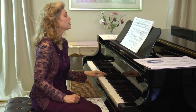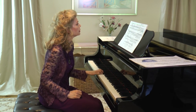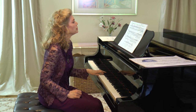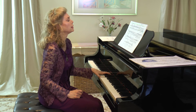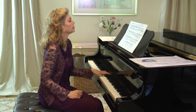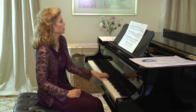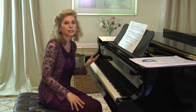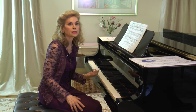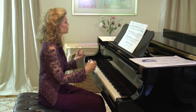What did you hear there? We had stepwise for these. E, F, G, A, then D. But you have to play that all with the left hand. So somebody's got to be on automatic pilot here. It's just about impossible to be watching 2 disparate parts like this.